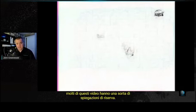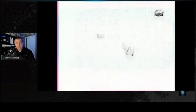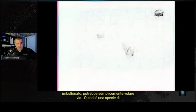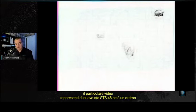When I mentioned that a lot of these videos have those fallback explanations, a lot of times we hear about either debris coming out of the space shuttle or the space station, whatever the video is from. This particular one seems to be from the space shuttle. So debris coming out of the cargo bay, because you're talking about a zero gravity environment. If you got something that's not Velcroed down or glued down or bolted down, it could just fly away. So that's a go-to explanation for some objects, while the other very common one is ice crystals. So ice crystals floating around, breaking off of the side of the shuttle, or whatever the particular video represents.